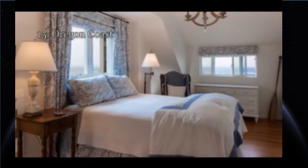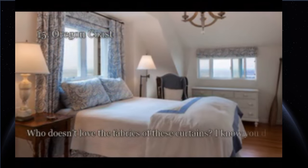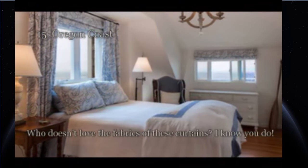15. Oregon Coast. Who doesn't love the fabrics of these curtains? I know you do.